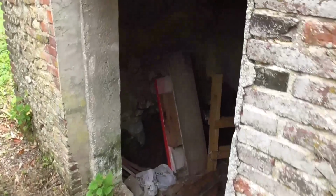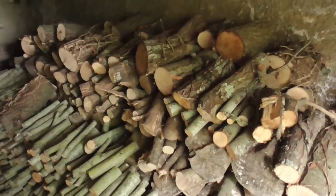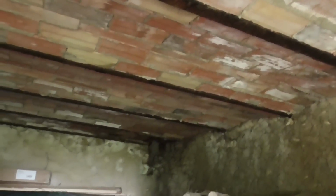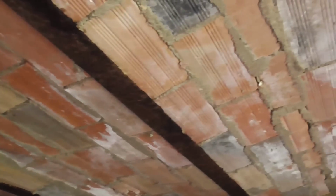Doors have long gone off this. Go inside. Should be able to see. It's quite a useful space. It's got quite a lot of wood drying out in here. The ceiling in here is the same as the ceiling in the cellar of the main house. It's the brick vaults between RSJs.